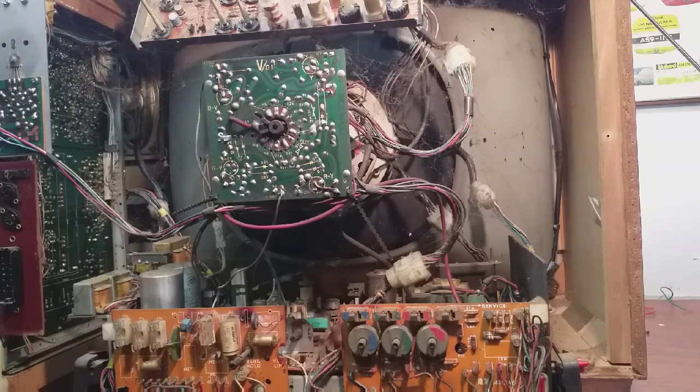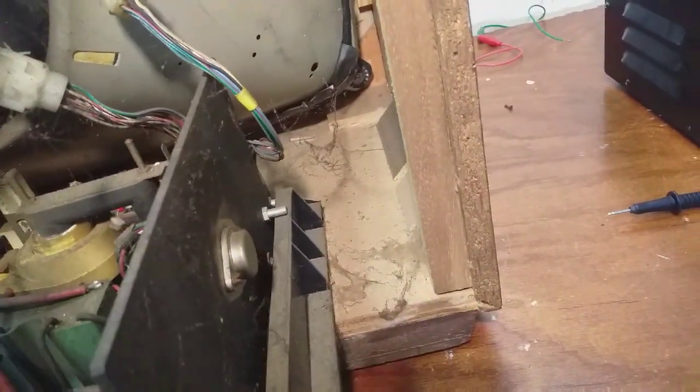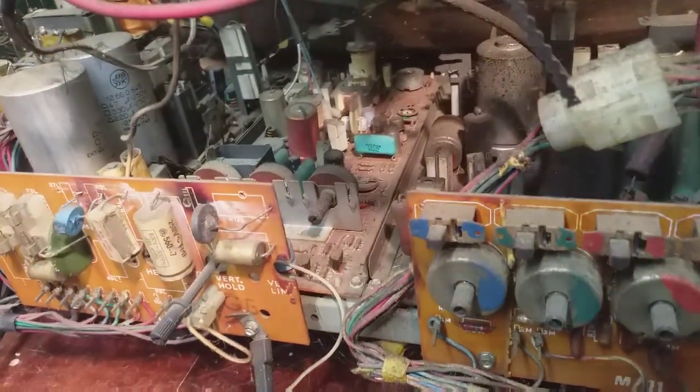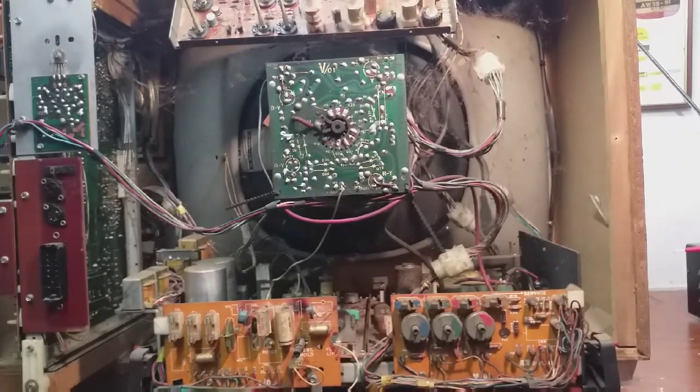Is there anything obvious we can see? Just having a look around here. There's a BU208A line output transistor. There's a date there on the electrolytics. It's down here. Don't know if we can see it on the video. We can't. And it's week 3, 1973. So 1973. It's early enough all the same. It's early enough that it could have been a hybrid set.